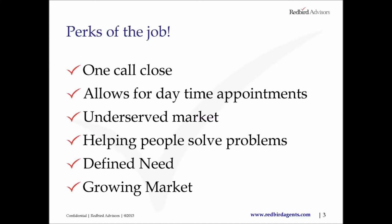It's a great business. It allows you to work days. It's a one-call close. Really appeals to me. And the folks that we serve really need our help. So it's satisfying as well to be able to help these people who really need it and provide them something that solves a problem that they have.